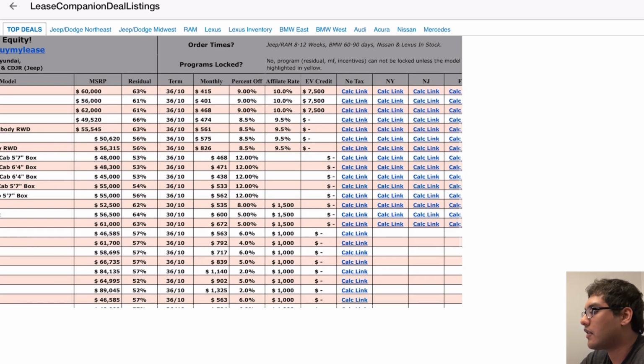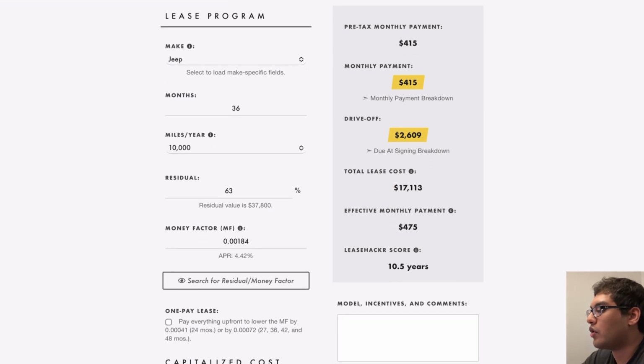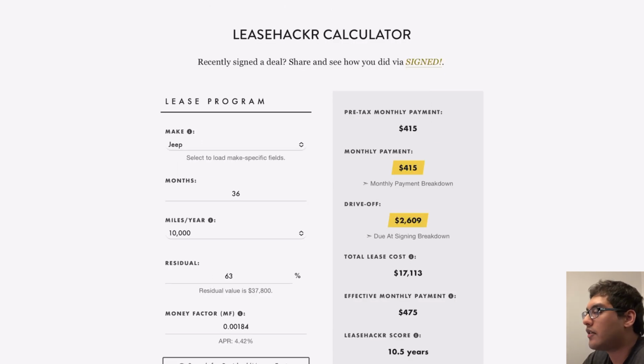You just come here, just click the calculator link for one of these cars, like for this Jeep Wrangler, and it'll just pre-populate for you all the numbers. That's the other thing. These numbers, like the residual value, the money factor, where do people get these numbers from? Well, the public typically doesn't have access to these numbers. Even the dealerships don't have access to, like, let's say the numbers for next month. This is May, next month is June. Dealerships have no idea what the residual values and the money factors are for their vehicles for the month of June. But even if you go onto the manufacturer's website, you're not going to be able to find these numbers.